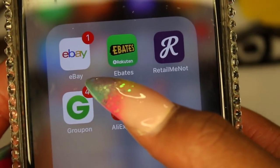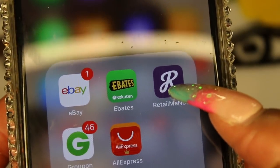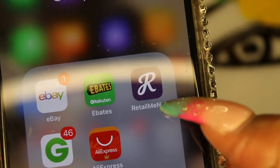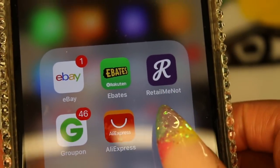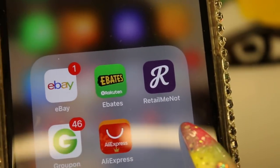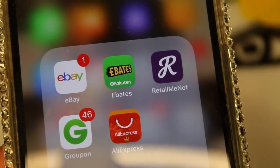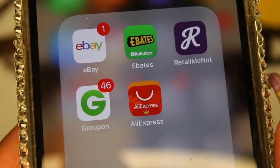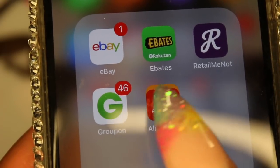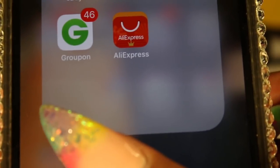So for shopping, I have eBay, Ebates, which you guys know is amazing. Retail Me Not is a discounts website where you can find discounts like if you're shopping at the mall. I always use this for Victoria's Secret or Bath and Body Works because they usually always have coupon codes. Oh, and JCPenney's because my mom loves JCPenney's, but you can usually find a discount code on here and use it in the store to get a little discount, or you can use it for online purchases as well, which is great. There is Groupon, which you guys know about, and then AliExpress, and those are the shopping apps that I have.